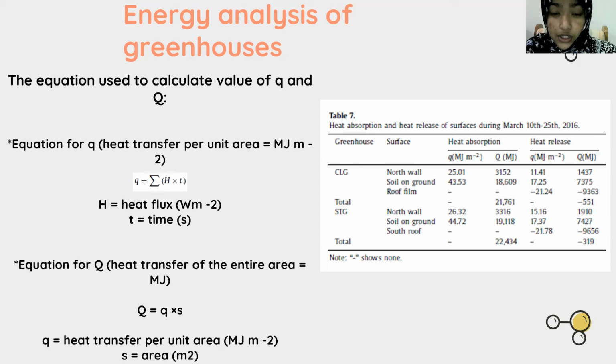On our right side is Table 7, which shows heat absorption and heat release of surfaces during March 10 to 25th of 2016. This table shows two types of greenhouse, which are clay and straw. From this, we can see that the total heat absorption and heat release of the clay greenhouse is lower than the straw type of greenhouse.